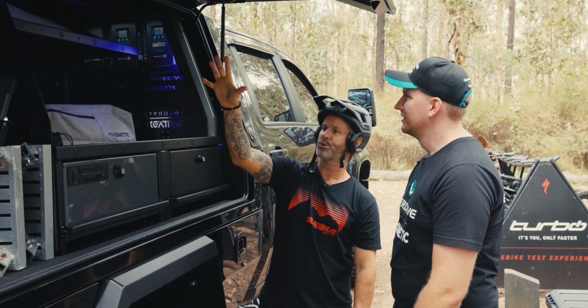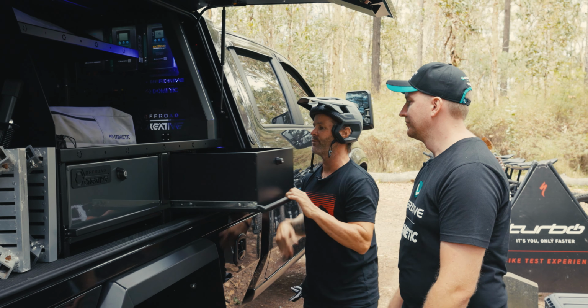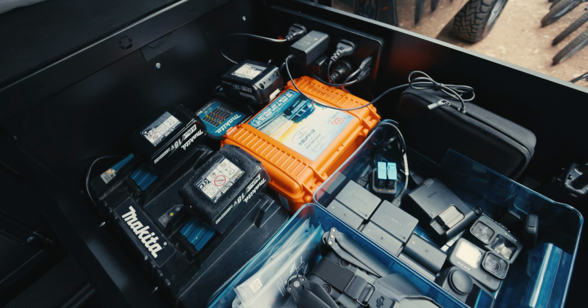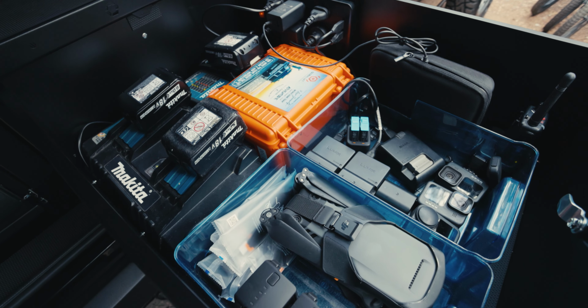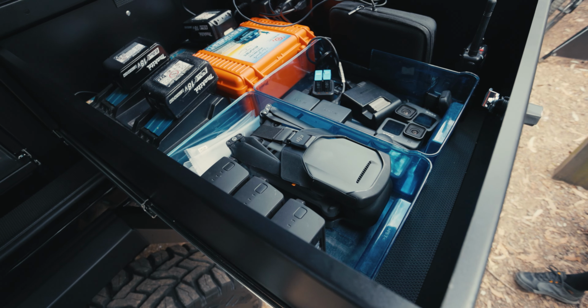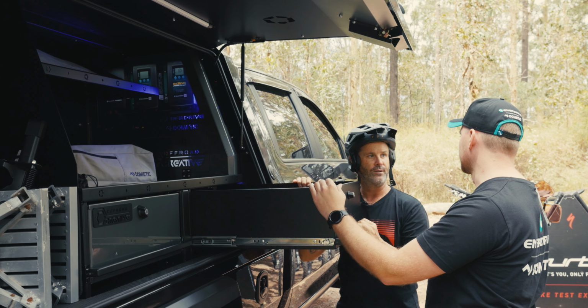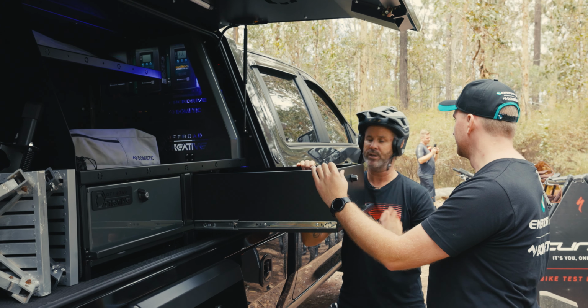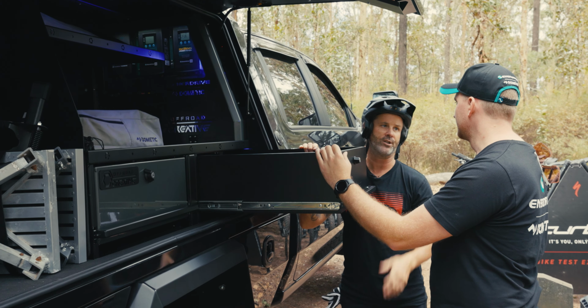Yep, and then we've got obviously all the storage side here. In this drawer here, we have all my stuff that's charging permanently. All the Makita batteries, we've got heaps of stuff. Drones, all the cameras, GoPros, sat phone, mate, we've got absolutely everything charging. And obviously that's all running off the new 3000 inverter charger. Like I said, that inverter's on permanently. Yeah, everything is always topped up. Being content creators, mate, we've got to have the charge all the time.